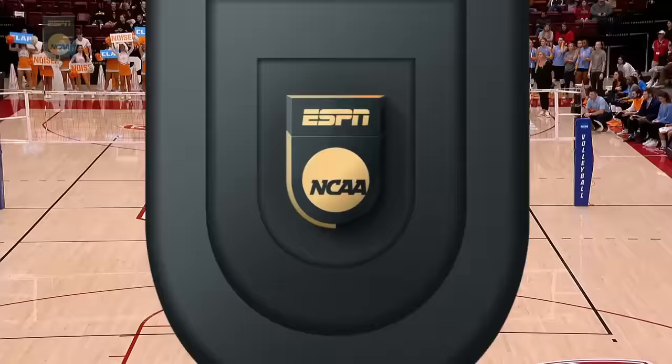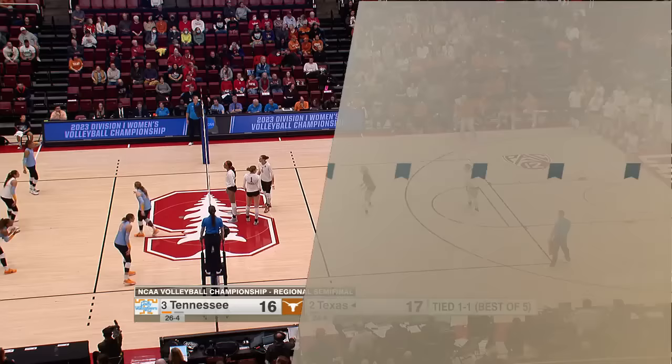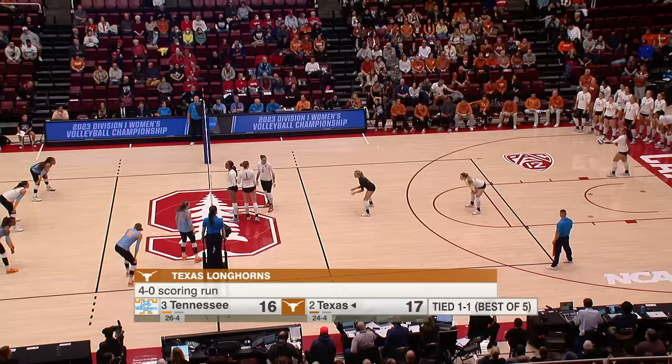Great timing here by Swindle to go over on two because she knows that Tennessee defense is scrambling. They've just had to send an awkward ball over the net. No one in base defensively, and she throws it right back at them. 4-0 run right now for Texas. Akana building the momentum at the service line.